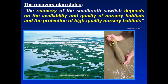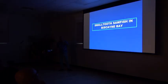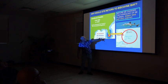So the recovery of smalltooth sawfish really depends upon the availability and quantity of nursery habitats and the protection of high-quality nursery habitats, and that really depends upon us producing fresh water. So in the bay, historically, we were a hotspot for sawfish. And that changed significantly. You can see the drops in distribution. I mean, this is where we are now, and this is where we were before.